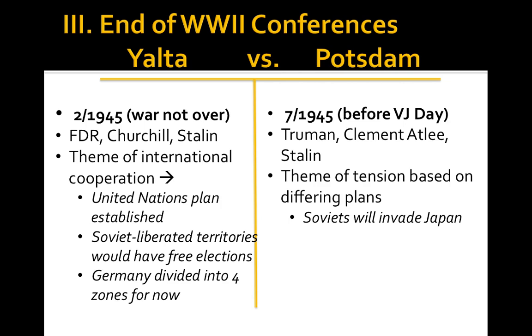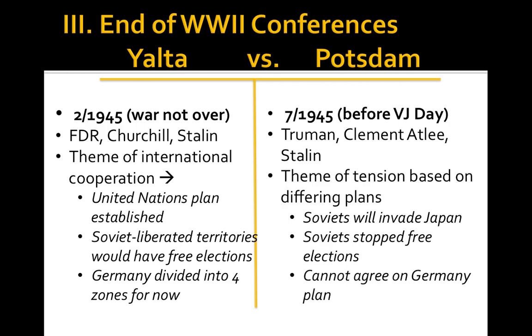What is established here is that the Soviet Union will invade Japan through Manchuria. The United States had already opened up a front in Japan. Incendiary bombing was taking place, and we were really weeks away from using atomic bombs. The Soviets did not follow through on their promise of free elections in places like Poland, and continued to control those nations with the Soviet communist government. And no move has been made on what to do with Germany at this point.